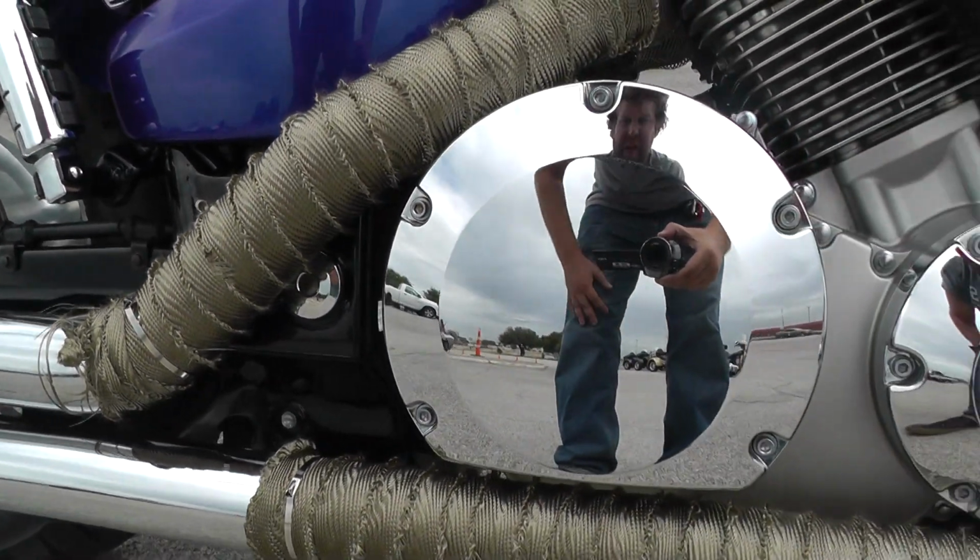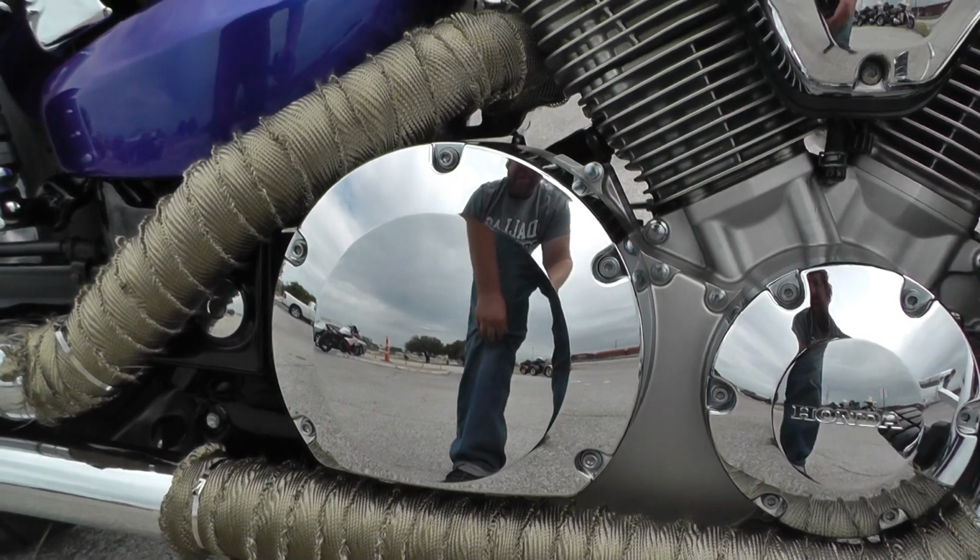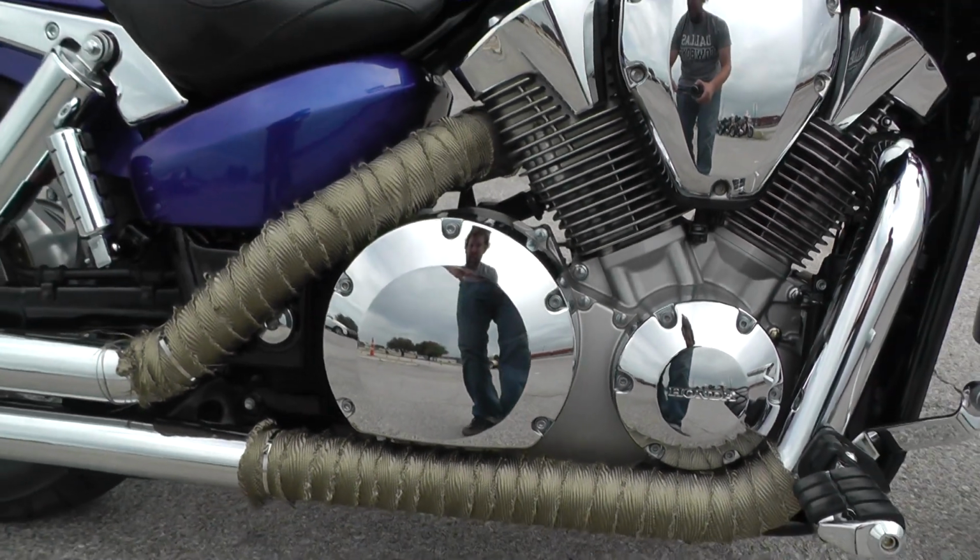Got a good sound to it. The 1300s are actually really peppy. They're one of the faster metric cruisers. I mean, this thing will get up and go.